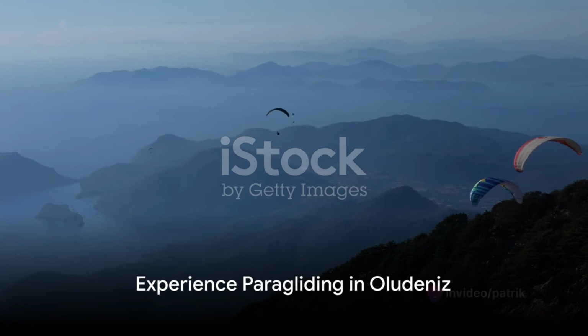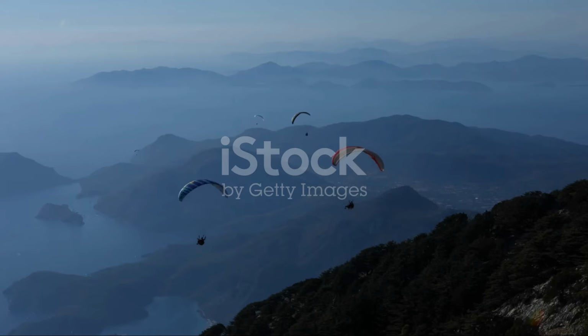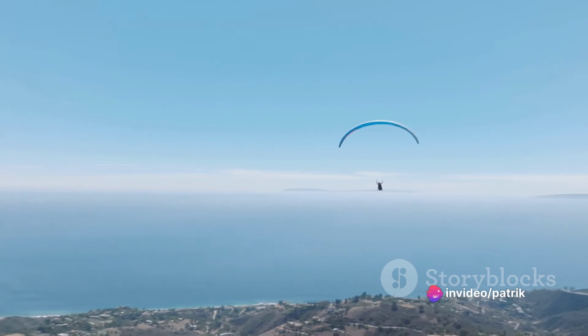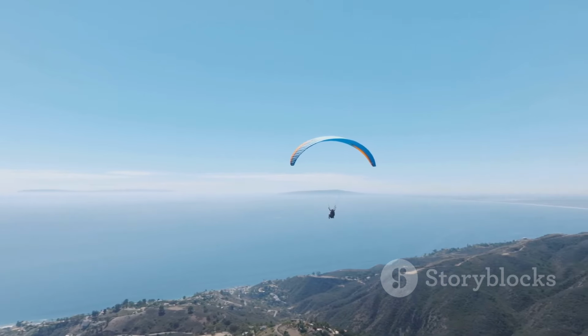Coming in at number 4, feel the thrill of paragliding in Oludeniz. From the moment you strap in, your heart will be pounding with anticipation. The professional guides, with their years of experience, will ensure your safety and comfort as you prepare for the exhilarating leap into the open sky.